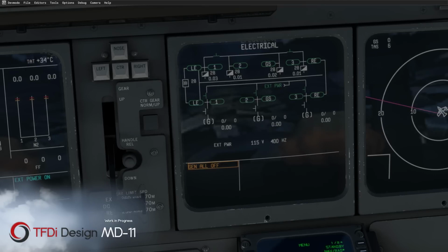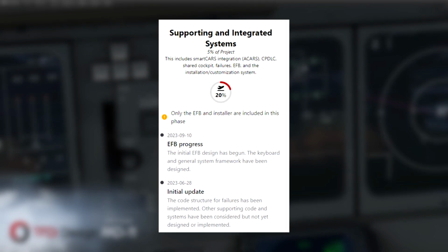Then of course we've got the failures which are to be expected for high fidelity aircraft, the EFB, which is pretty much the gold standard for any aircraft nowadays anyways, and then obviously the installation and customization systems as well, so they're third party software which controls the aircraft.